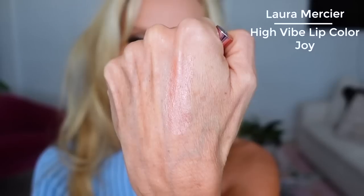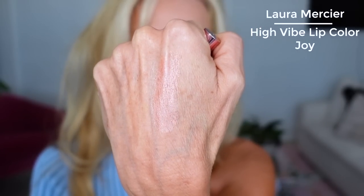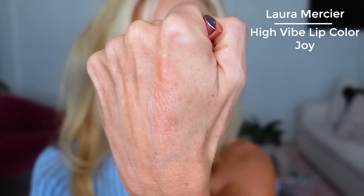Another lipstick that I think we all have loved, I've had so many of you say you love it, and that is this Laura Mercier Joy. It's pretty unique. I don't know how to even describe it. It's got a little bit of shimmer in it. It's light. It's just slightly foily. I don't want to put any on until I show you what I'm wearing, but this is worth getting.